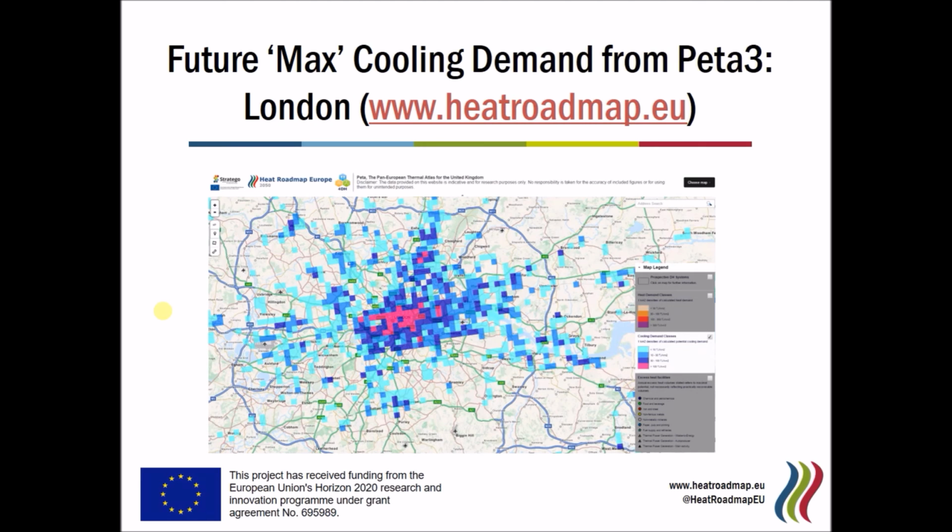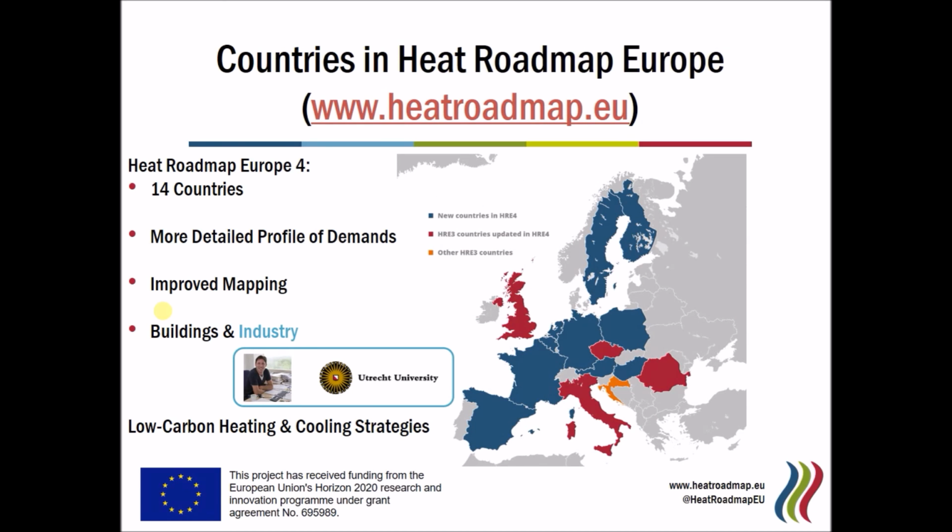The heat mapping in Peta 3 is today's heat demand, while the cooling demand in Peta 3 is not today's cooling demand. It's what the future cooling demand would be if all of the service sector and industry actually met its cooling demand. You can check out more on our website, and also just to inform you that in Heat Roadmap Europe 4 right now, we're expanding our work to include 14 countries in more detail. As I mentioned, we're trying to improve our understanding of the demands. We're improving the mapping. And one important upgrade is that Utrecht University, another partner who's been added to the Heat Roadmap Europe team, is also adding industry to a lot of our calculations. So that's something to look forward to in the Heat Roadmap Europe 4 work. And as always, the whole purpose of all of this will be to develop 14 low carbon heating and cooling strategies for each of the member states included in Heat Roadmap Europe 4.